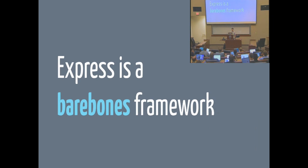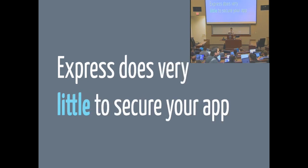And Express, I'm sure a lot of you are using Express or Hapi or something like that for your web app framework, but it's really minimalistic. It's just a router. It just serves requests. It will not provide you any security at all. Pretty much just creates sessions, sets cookies, and serves up requests. That's it. So it does very little to secure your app.